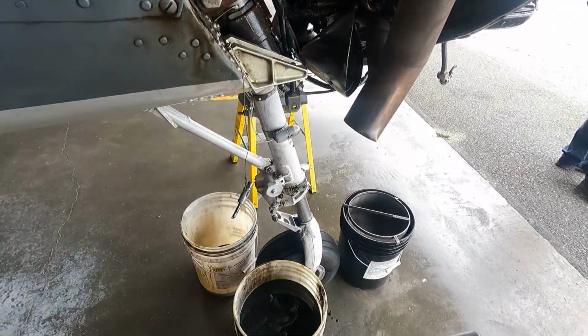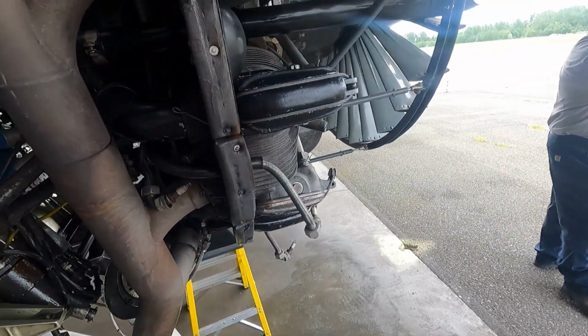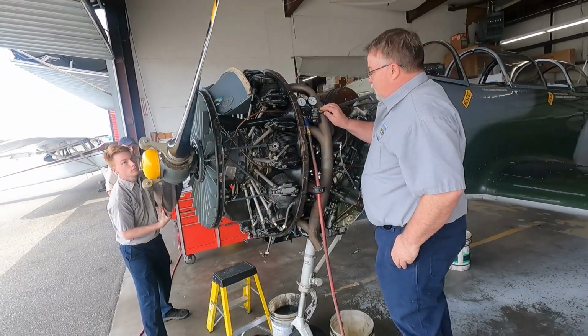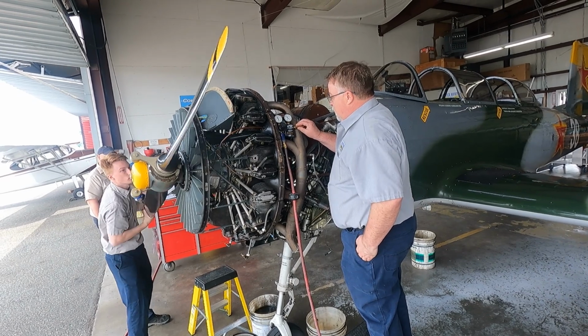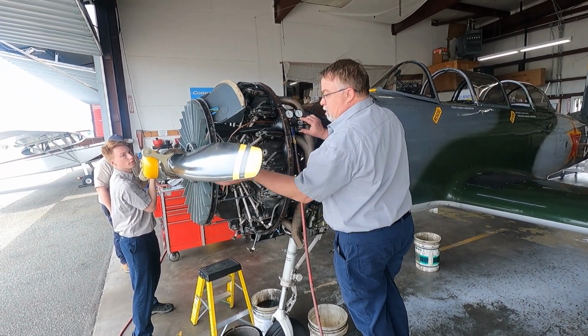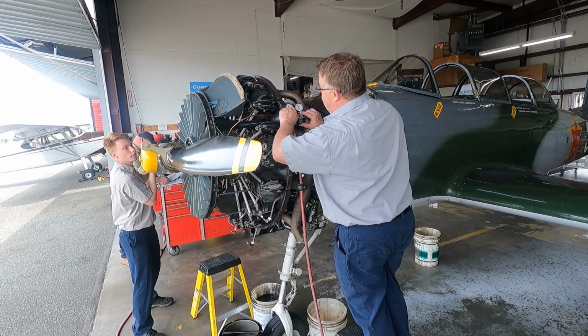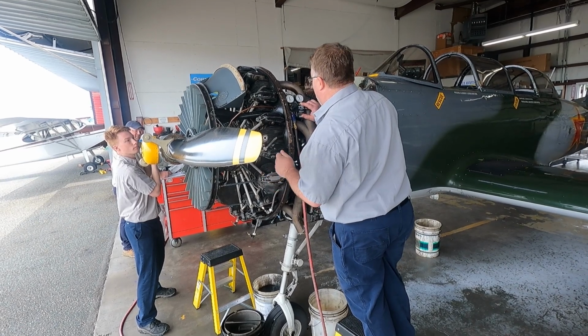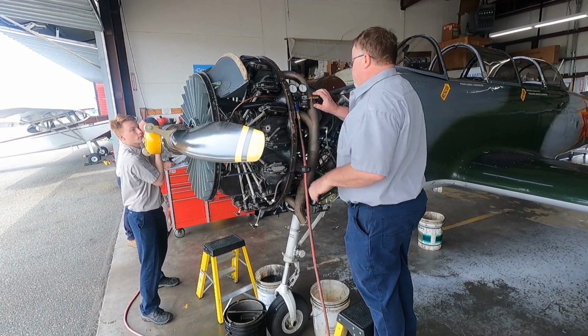I'll be out there in a moment. Oil has been drained and we're going to get ready for the compression test. Now they are doing the compression test on the 9-cylinder engine. What are we reading? You remember the prop turns the opposite direction. Yep. Okay, 74.